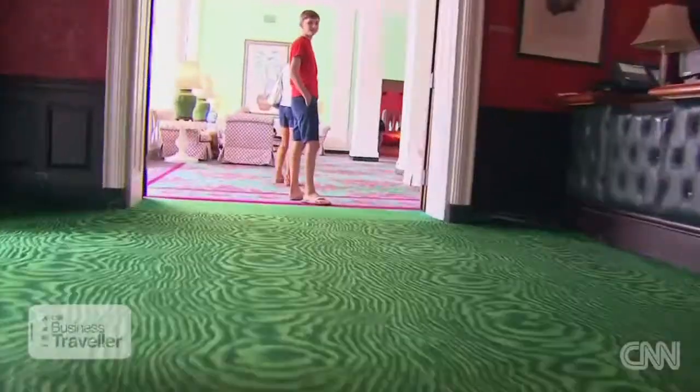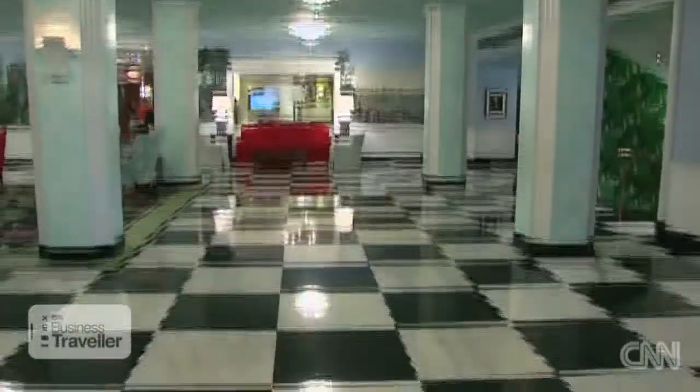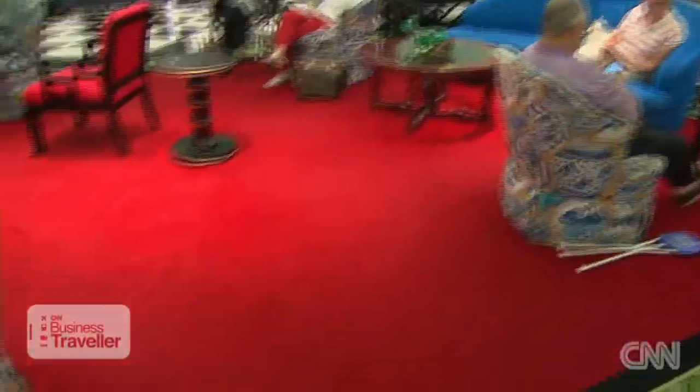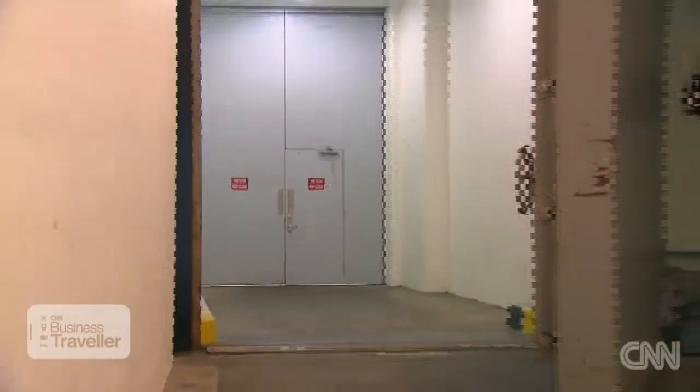In the early 1960s, the West Virginia wing was added. The entrance was purposely decorated this gaudy way. Bold colours, popping patterns. A decoy to the secret bunker behind.